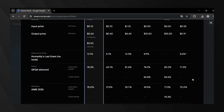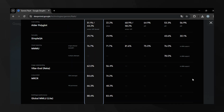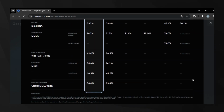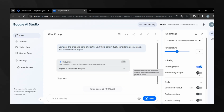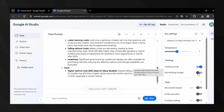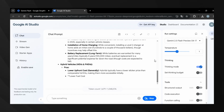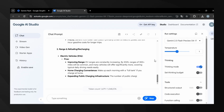It's designed to offer a balance between price and capability, with well-rounded abilities across coding, math, science, and other domains. The technical architecture is fascinating. Google has essentially created a model that can seamlessly transition between different modes of operation depending on the task. This represents a fundamental shift in how AI models approach reasoning tasks, and it's going to give developers unprecedented control over the AI systems they build.